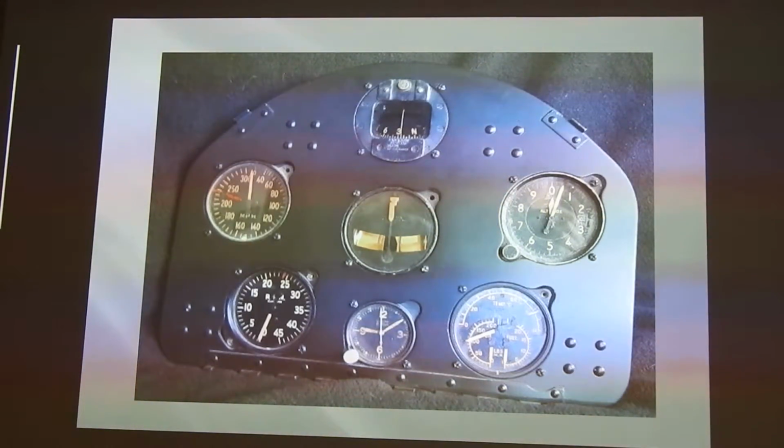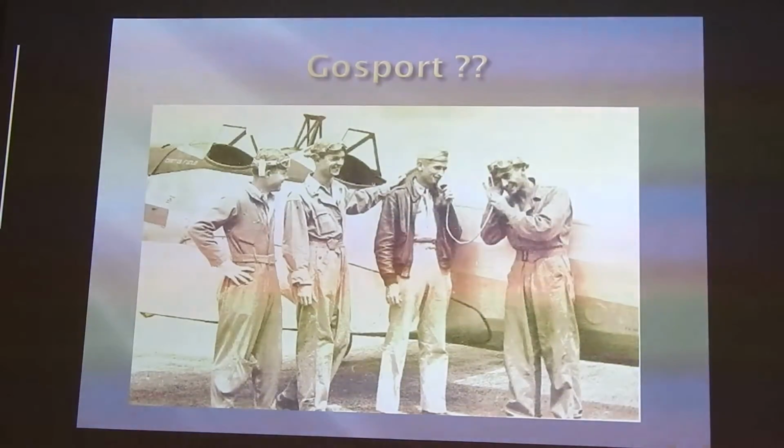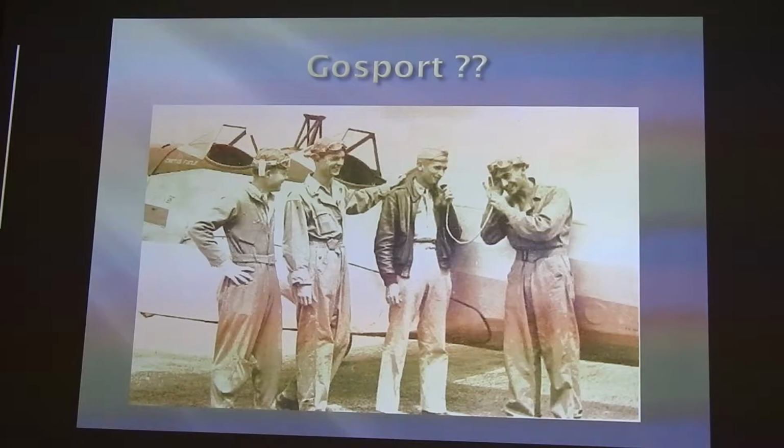But there was one thing they did have to master, a complex part of the airplane, the mysteries of the Gosport. You might know what a Gosport is? Well, there were no radios in these airplanes, so how do the instructor and pilot communicate? Well, there's a tube with two cones on either end, so one guy talks, the other guy listens, you know? And then you go it the other way around. So a really complex piece of equipment. They all were equipped with Gosport, so you had to learn to use the Gosport.